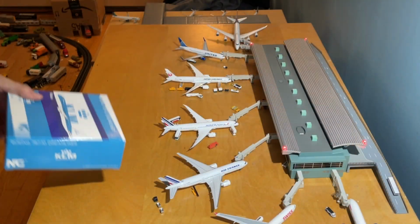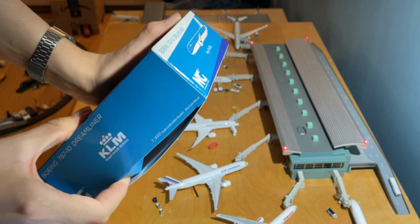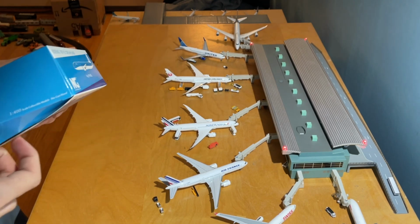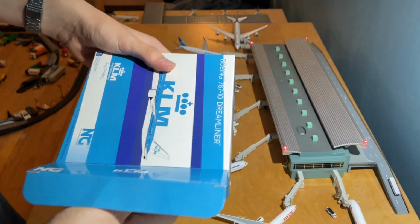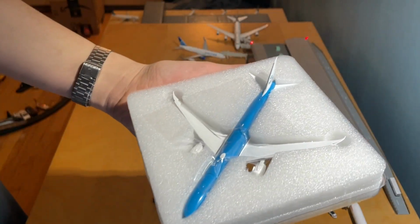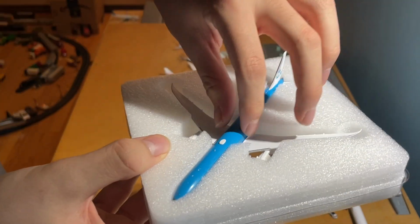So just like all models, just a little tab here that you pull out. This one's a little tough to open. This was a pre-order when I got it, so this should be like brand new stock. I don't want to bend the box, it looks like I'm gonna have to. Open it up, and there's a plastic tray in here that you slide out. Then there is the aircraft. You take this plastic tray off the top. There's a sheet of plastic. This one is much better packed than most model planes.